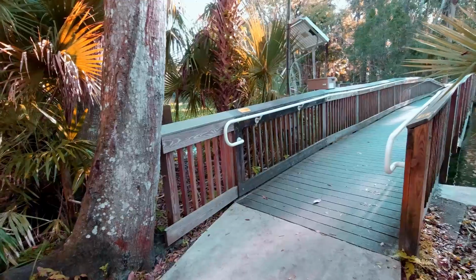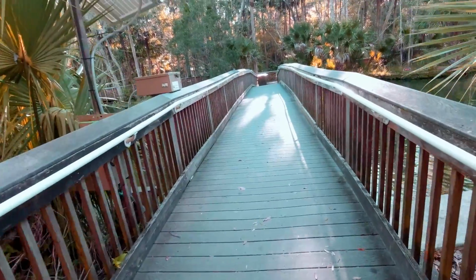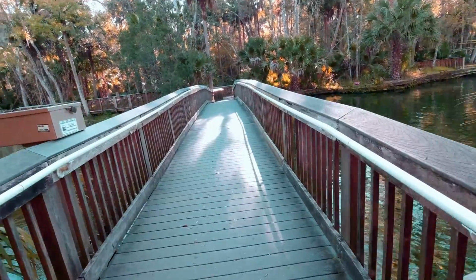This spring goes out into the Wekiva River, and they canoe out there. It's very active, and canoeing this time of year is slower than in the summer months, but this place gets packed to the gills. They close the park down sometimes because there's so many people here, but we're going to continue on and hope to show you some more fun things around here. We got this cool bridge. You can go over to the other side of the springs.